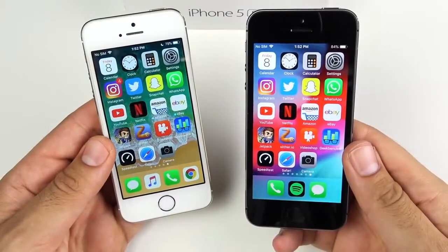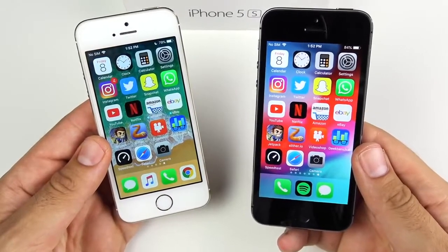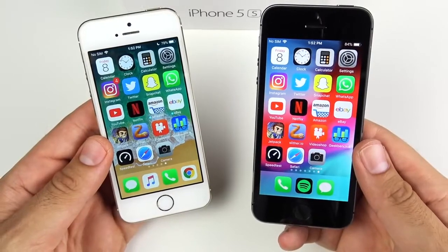iPhone 5s iOS 11 versus iPhone 5s iOS 12 speed test coming up right now. Let's go.